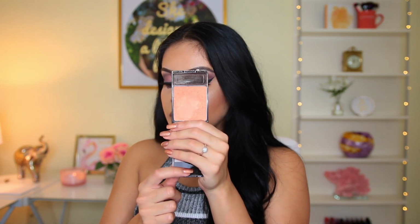I just can't believe how affordable these are because they are just better than some of my higher end blushes, and I just reached for this so much. This has been my go-to blush lately for the past couple of months. Not even kidding, I just always go back to this blush. It's the perfect peachy everyday shade.